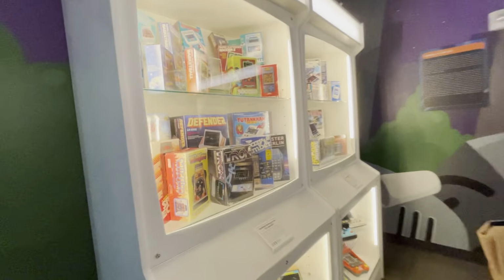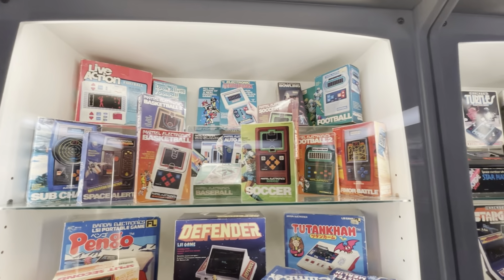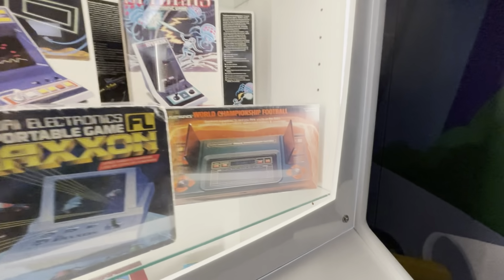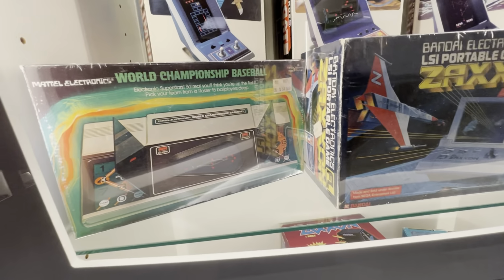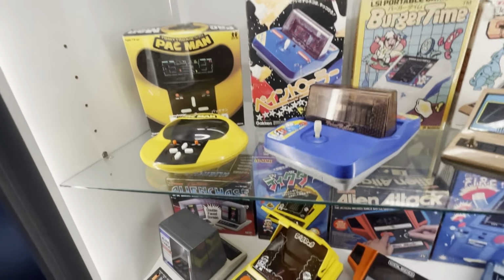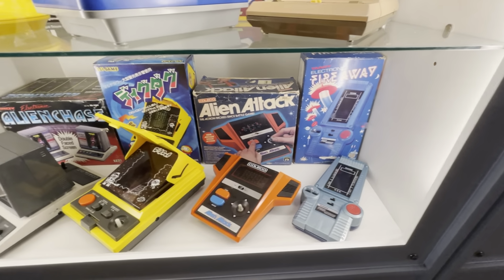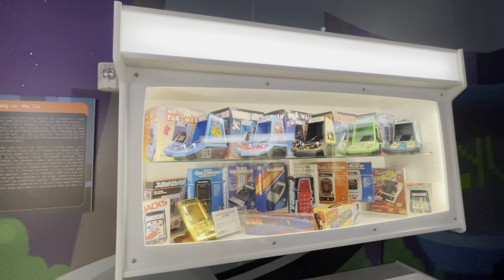Some of the portable games I used to have. The World Championship Football portable game. Baseball portable game. It's all these 70s and 80s handheld games. They got Pac-Man. Burger Time. Some of the Donkey Kong ones. The Frogger.